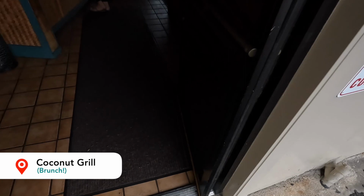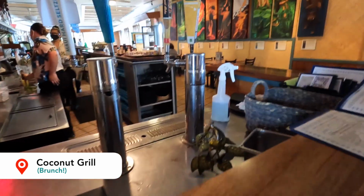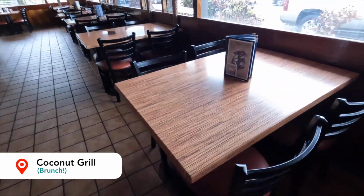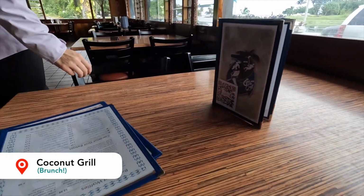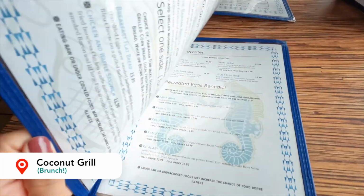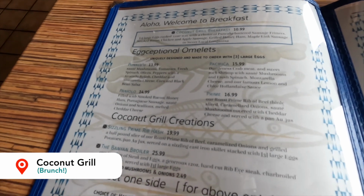After staying up late the night before to head up to Volcano National Park, we wanted a really hearty brunch. So we drove and we found this place, Coconut Grill. We checked out their menu and it had exactly what we were looking for. We wanted a nice hearty brunch, and this place was known for its egg-exceptional omelets.